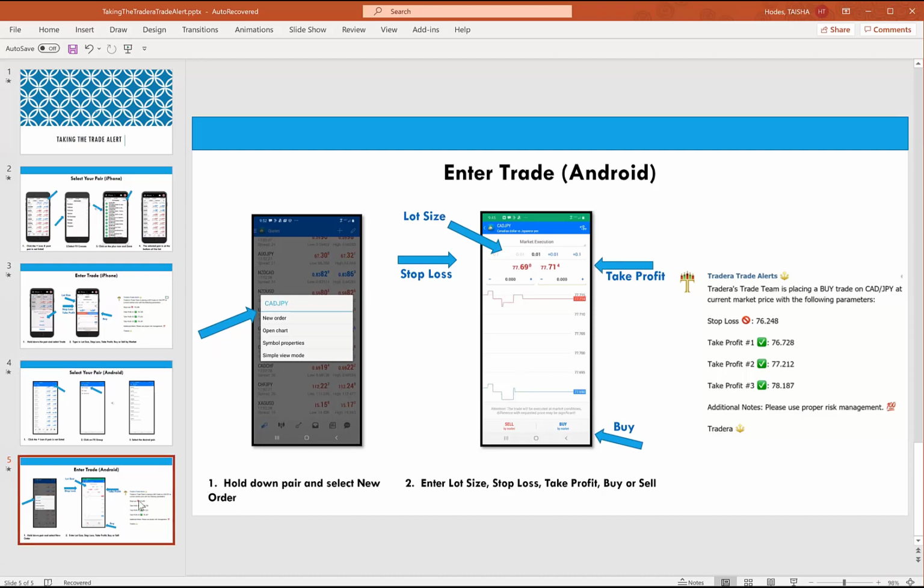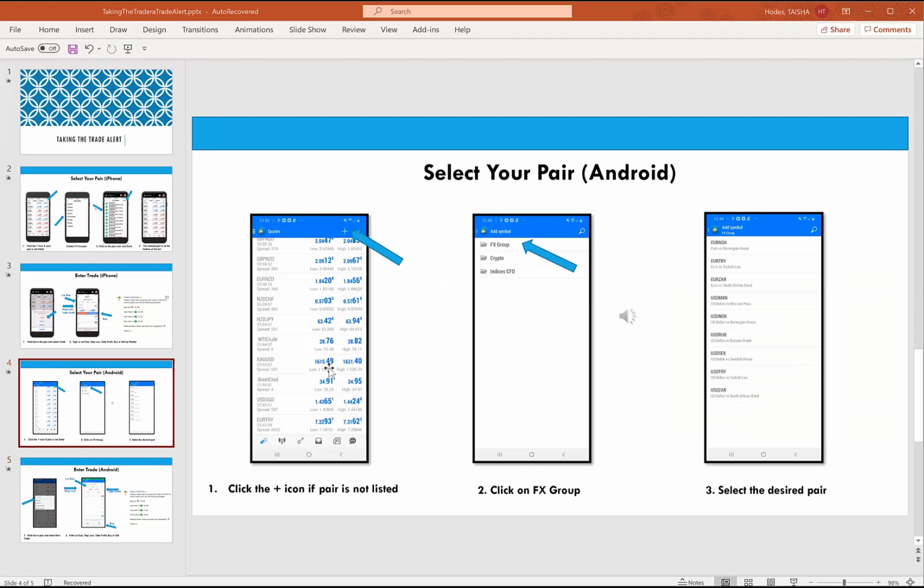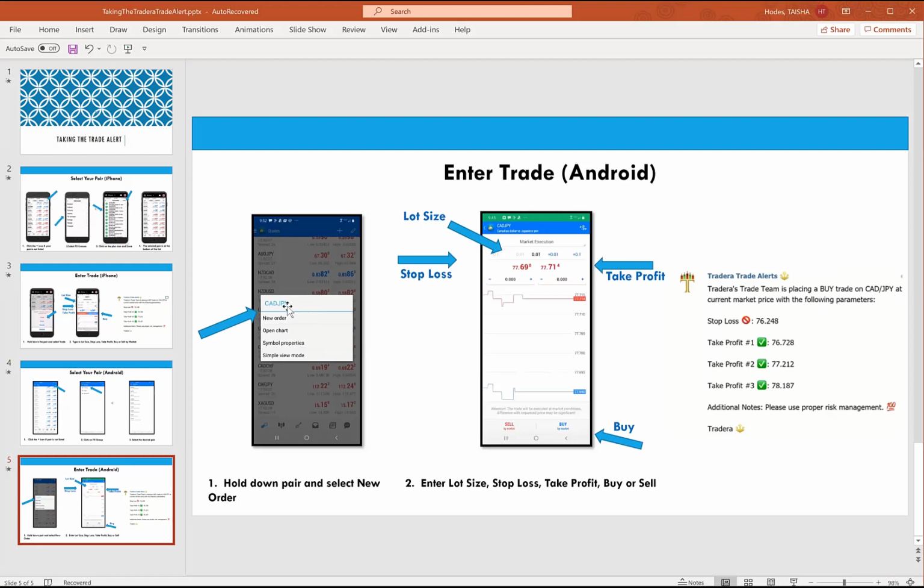So for the Android, you open up MT4. If you don't see your pair, you click on the plus icon. If you do see it, you can bypass this whole page. Notice it's called FX Group on the Droid. We're not doing crypto or indices. Once you find CAD JPY, hold it down. When you do that, here's your menu. For the Android, it says new order. That's what you'll click on.